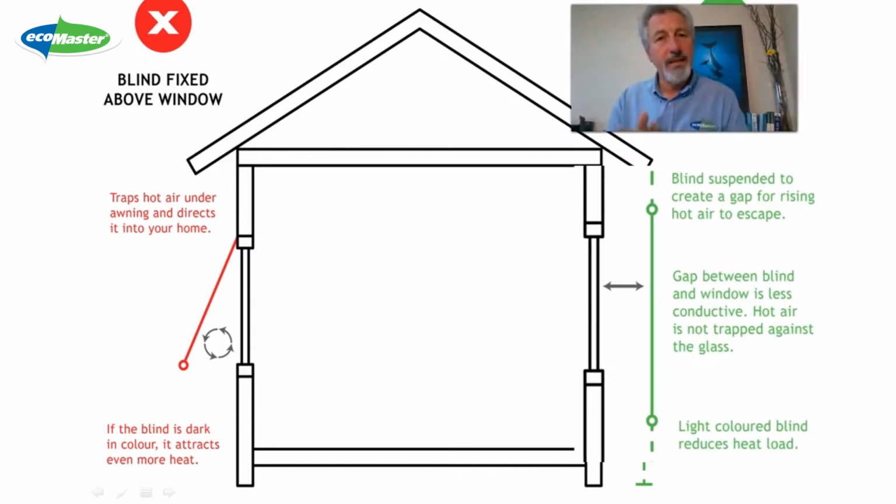Now contrast that with the other side of the house where we've got a light coloured blind suspended from the eave of the house. So the blind is much further away from the glass, it's very well ventilated, and it's a light colour. So the material's not going to get as hot, there's no heat build up behind it because it's very well ventilated, and the distance to the glass is much greater. What that all adds up to is far less conducted heat through the glass and almost no radiant heat through the glass. So you can see that there's really great advantage in shading externally but away from the glass.